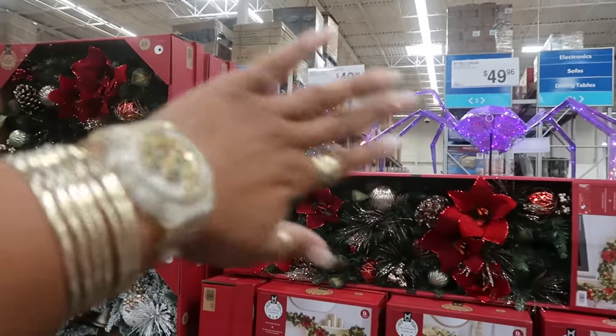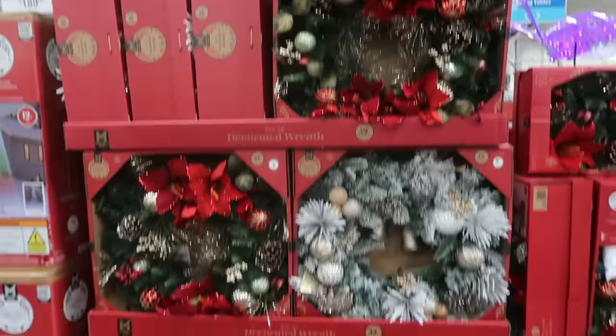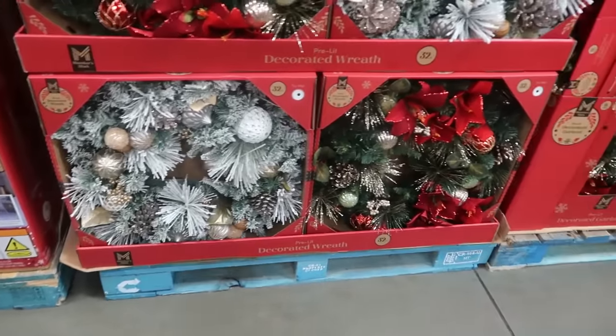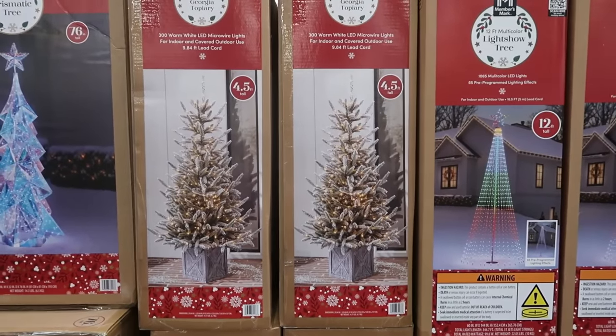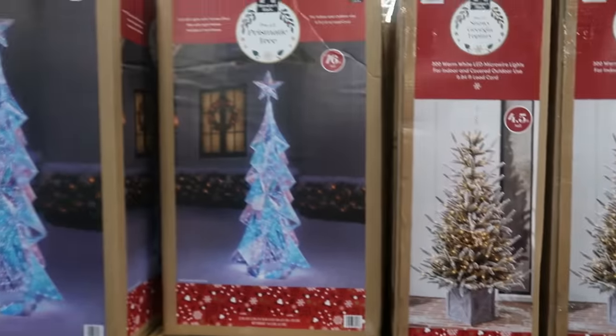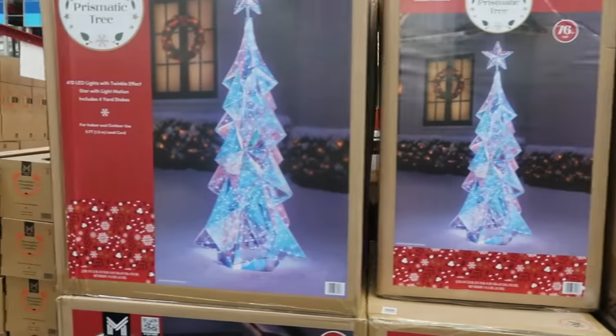I'm happy they put the price over to the side. So that's the price on those. Yes, we are seeing Christmas stuff already. Oh my goodness. $79.88 for the topiary right here. And then there's also a prismatic tree for $159.94.